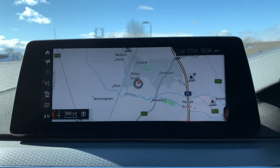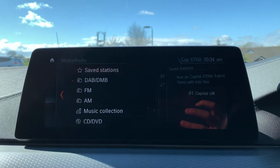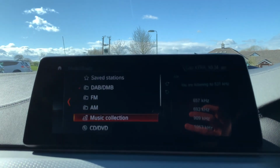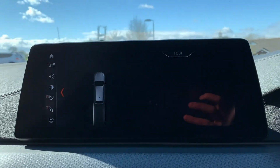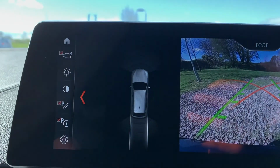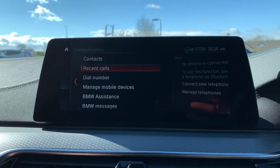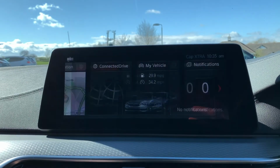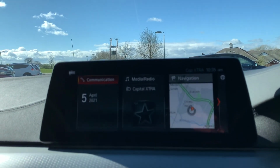Now we have satellite navigation, as well as media connectivity. We have DAB radio, scroll across, we have FM, AM, music collection, and also CD, DVD, as well as Bluetooth. Pop the car into reverse, you can see the rear reversing camera with front and rear parking sensors. We have phone connectivity as well. Then we have the menu as well, where you can choose what setting you're going to put on.